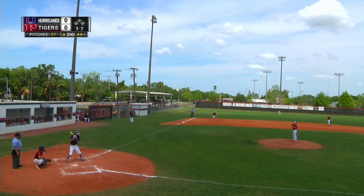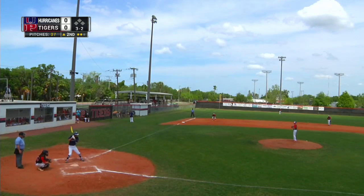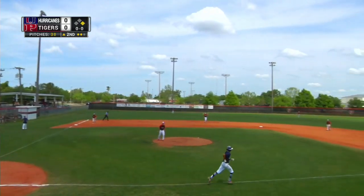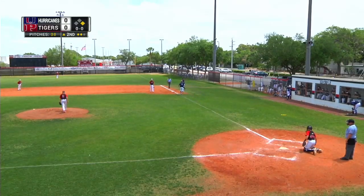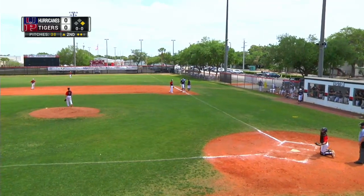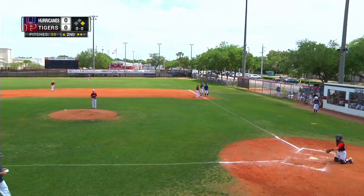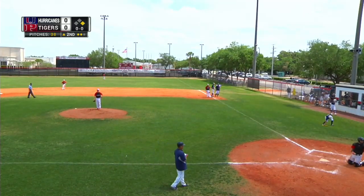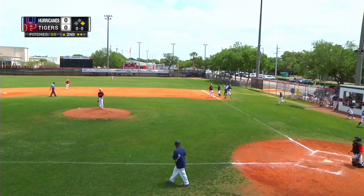Trace on the mound from the windup, and the pitch, and it's going to be a fastball right down the middle. You've got to be kidding me, ladies and gentlemen. I don't believe what I just saw, but that's a called ball 4 on a ball that was thrown right down the middle. That is really a head scratcher on that one.